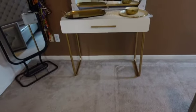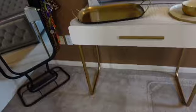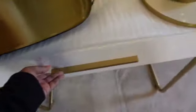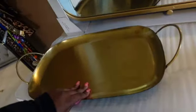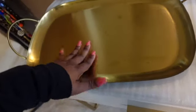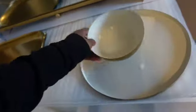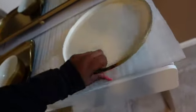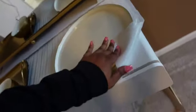The vanity is all put together. My nice little glam desk. There's one huge drawer here. And then I did buy these little trays from At Home. This one with the antique gold. This little bowl, it was on clearance. Can sit there, can sit here. But this is so that whatever I place on here, like my makeup and stuff, does not ruin the desk.